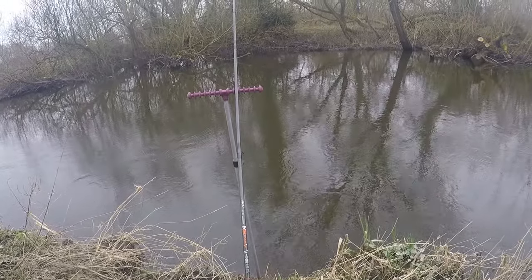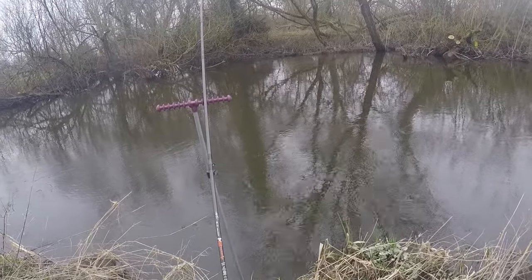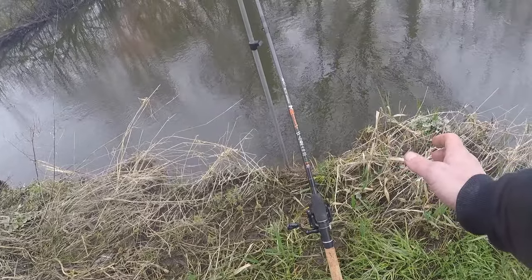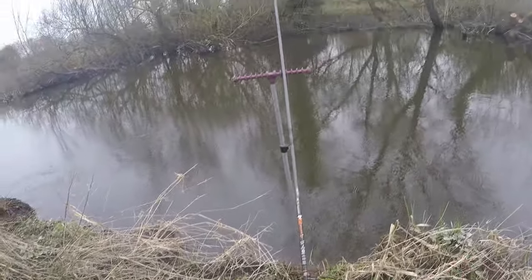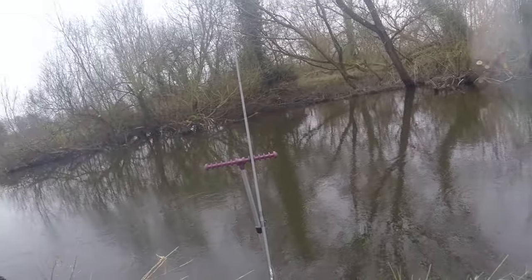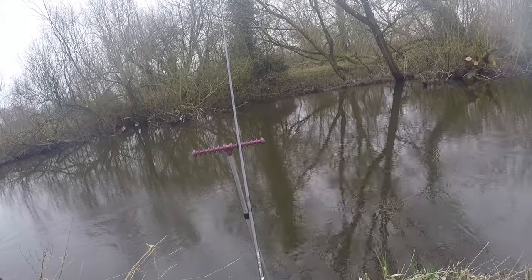Just put a worm on, tip with a red maggot. There's a good bite. Smaller feeder. It's holding nicely now out there. I've just done it in a loop rig. Do about a foot and a half loop, and a little loop at the end for the hook length, and it's got the feeder running in the loop.